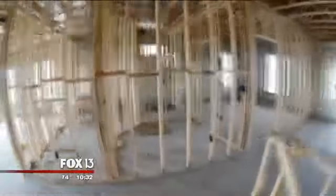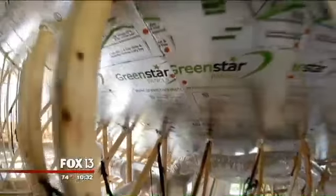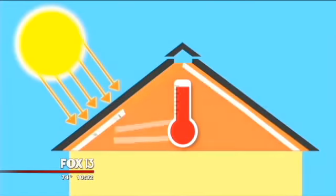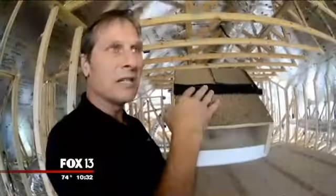Inside the pine skeleton of a home in the making, we've added space. Paul White shows us his invention, the ingenious Greenstar panel that promises to slice your electric bill. These specially fitted insulation panels install between roof trusses. Their money-saving magic trick is trapping heat from the sun in a narrow gap between the board and the roof that then channels hot air out the ridge vent. And it comes out like a blow dryer.